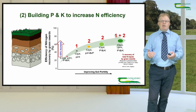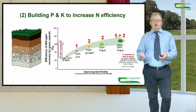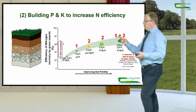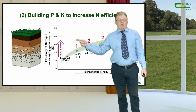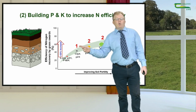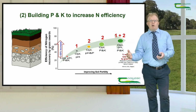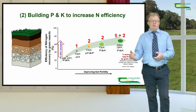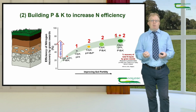Secondly, by building P and K levels, it helps to get more use of the nitrogen we sprayed on our farms. So if we look at the graph, the first point is if we have very low pH, P and K, we're getting very low utilisation out of our nitrogen. If we move to the next point, by getting the lime right, we're getting better utilisation. By improving the lime and the P levels, we're improving our utilisation better. By improving the P and K, we're improving it further again. And really the optimum is getting the lime, P and K.